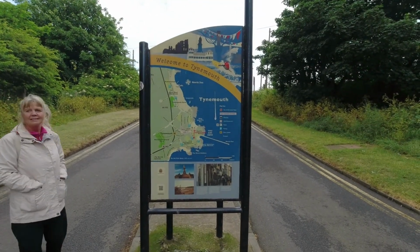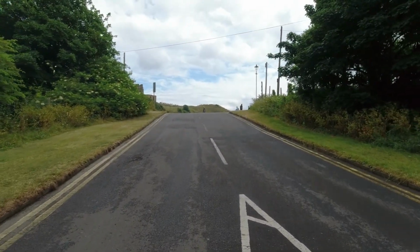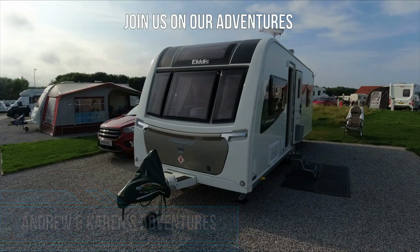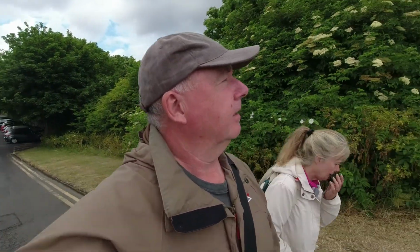Welcome to Tynemouth. We're going to have a look at Castle and Priory. So we've driven about 4.5 miles up the road, haven't we? I'm going to have a look at the Castle and the Priory. Seems we're now English Heritage members.